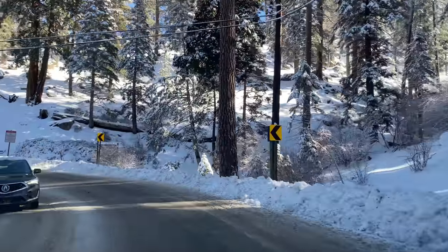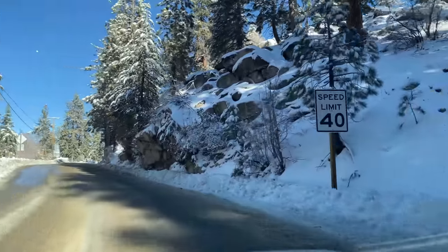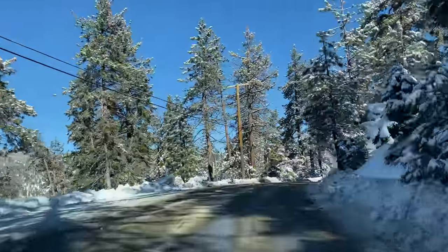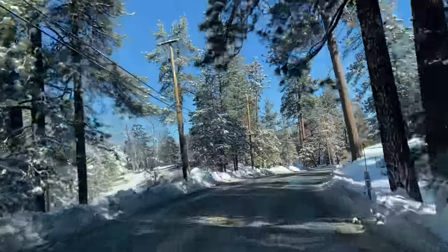It's just, gosh, this is beautiful. Big Bear Lake city limit. I've been going slow. Now there's some cars behind me, so I'm going to speed up a little bit, which I never suggest you guys do. I'm doing this because I know how to drive in these conditions, no problem.